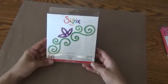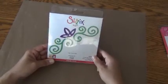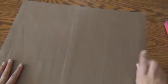And then I got the Sizzix Flower and Vine number 2. I love the flourishes, they're so cute. So I got that one. So that was at Sizzix, so I got those.